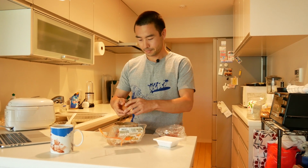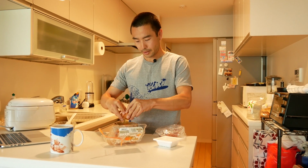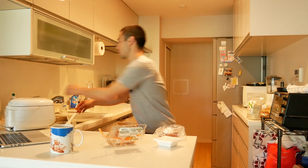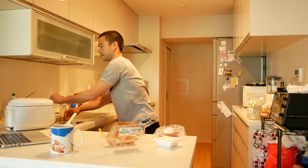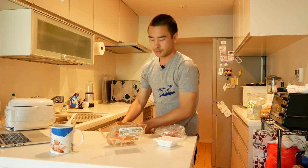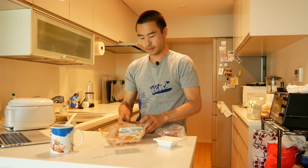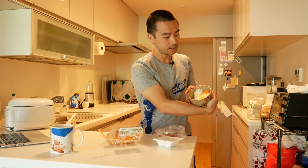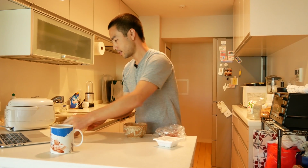So anyways, we're gonna go ahead and crack this open. Just gonna put 1 egg in here. So here's my egg. Look at that beautiful orange yolk. I don't know if you can see it. I know I have natural light coming from the front and then artificial light in the back. So this egg yolk is super orange and it's gonna taste delicious.